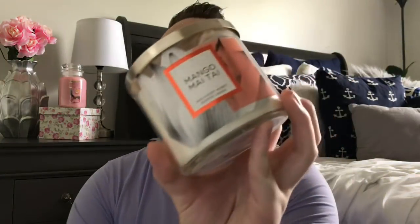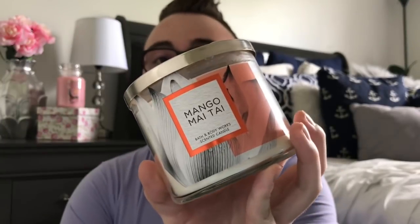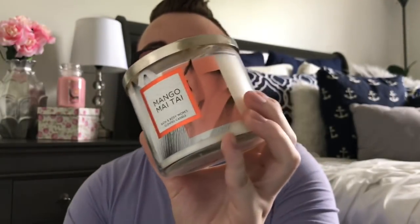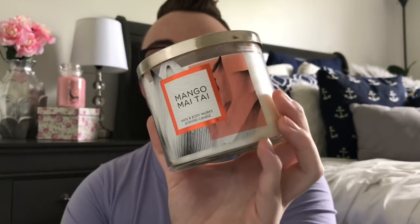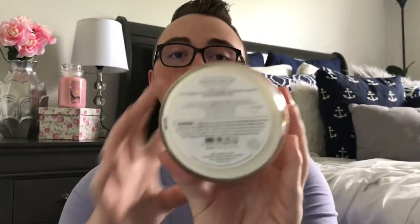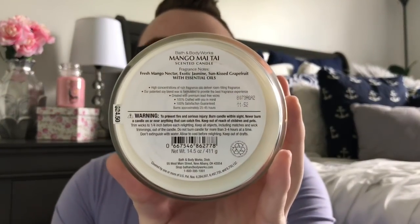And another returning fave that we have this year again is Mango Mai Tai. I just love the packaging on this collection. It uses black and white graphics and then a color block detail right there. So we have Mango Mai Tai. Here are the notes for this scent. They are fresh mango nectar, exotic jasmine, and sun-kissed grapefruit.